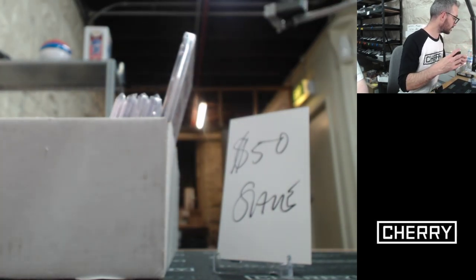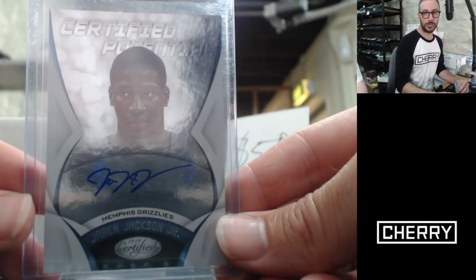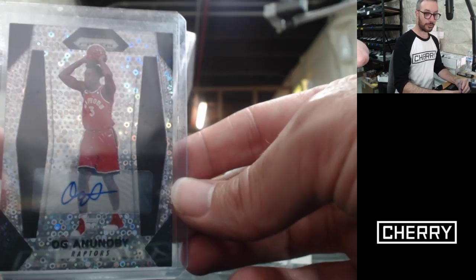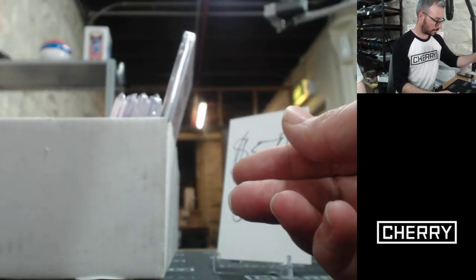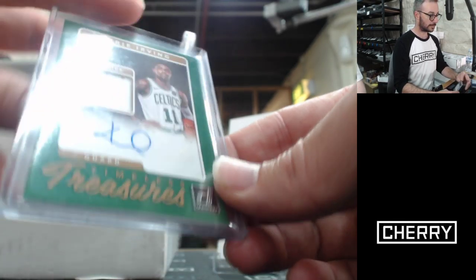Oh, I don't have a thick sleeve there for it. Rookie on-card auto, Jaren Jackson Jr. Someone just asked if he was in the unit. Yeah, there's a few of him here, I think. OG Prizm Auto, Fast Break. Kyrie, numbered to 50, Jersey Auto from Donruss.